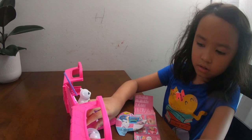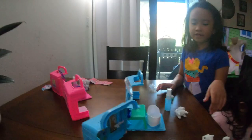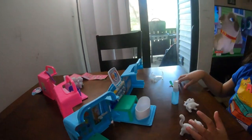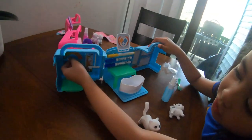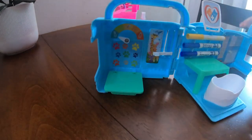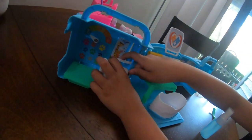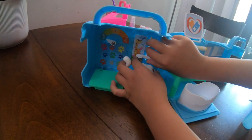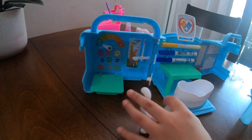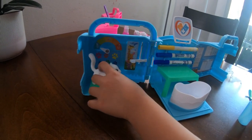Look at him, I think he's really doing good. Maya's gonna go. We're going to see what she has so far. So I'm gonna tell you what this all is. Over here is the height of the pet where you can take their height, because this is a veterinarian's thing. So you can move it up and down to tell how much they've grown.